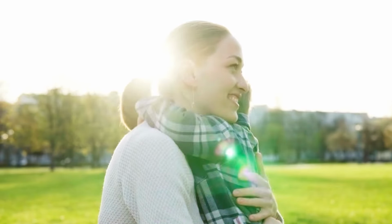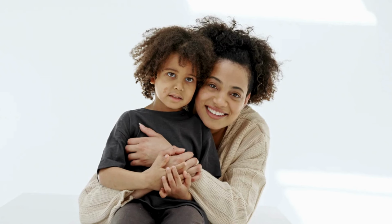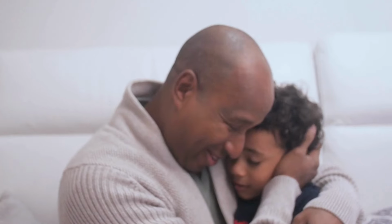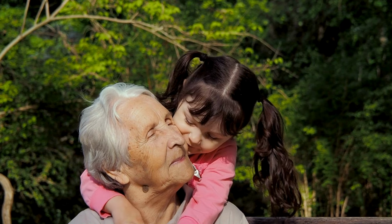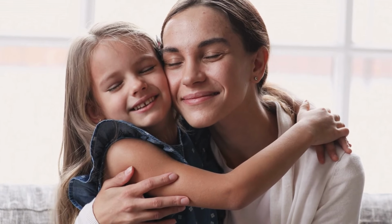My heart loves your heart. I love you all the time. My heart loves your heart, and your heart loves mine. My heart loves your heart. I love you all the time. My heart loves your heart, and your heart loves mine.